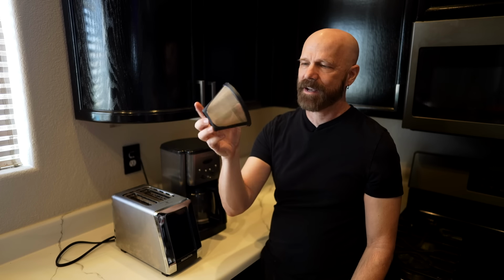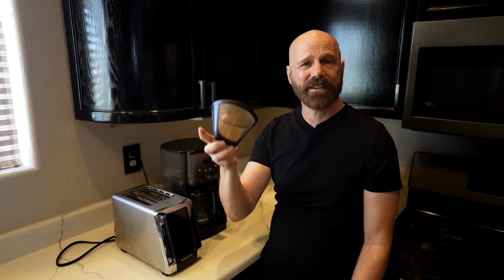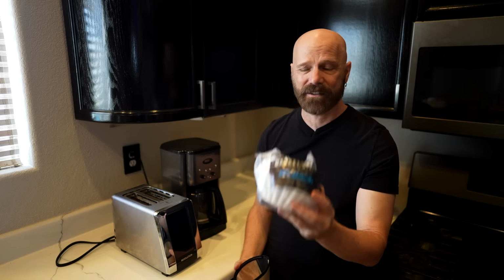I'm also glad I got the extra filter because every time I run my dishwasher, I can throw the filter in there and put the clean one in, so I'm always rotating through those, and it definitely saves money over using paper filters like these. So I know it's kind of expensive, but I'm happy with it and I continue to use it.